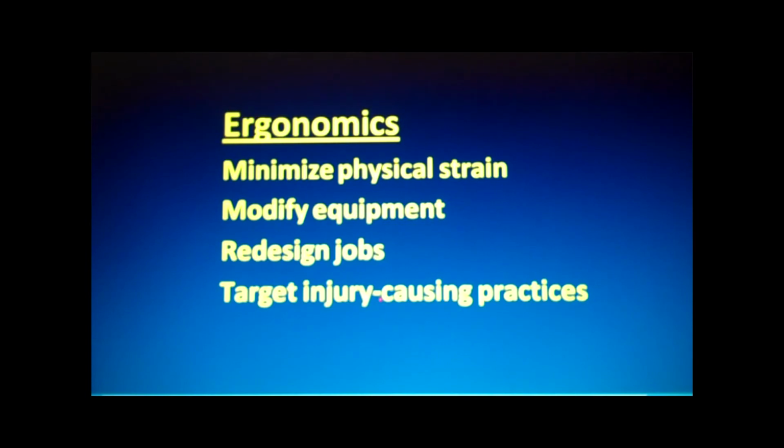Human resources also leads the way in making sure workers protect their physical well-being and avoiding strains and injuries from repetitive movements, still getting the job done. This is called ergonomics. The idea is to reduce fatigue, pains, and health complaints. Ergonomics seeks to minimize physical strain by adapting work to how the body functions. Now, this can mean modifying the equipment used on the job, redesigning jobs, and targeting work practices that lead to injuries.